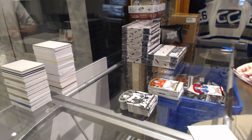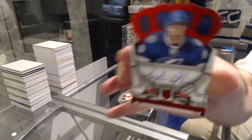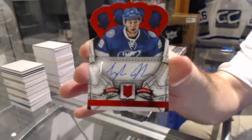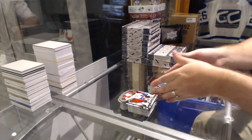For the Tampa Bay Lightning, this is a pretty large card, actually. A Ruby rookie autograph, number to 99, Tyler Johnson. This is one hell of a box for Tampa. Tyler Johnson, 99, a rookie Ruby auto.